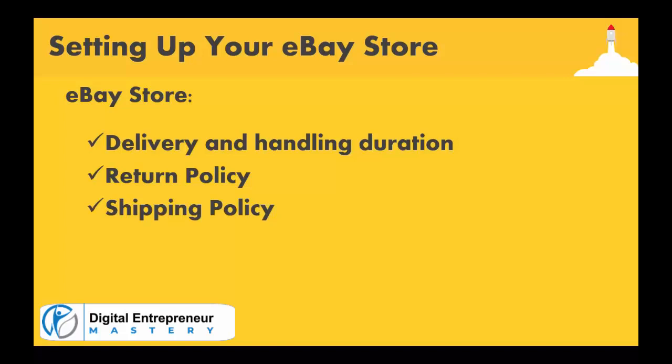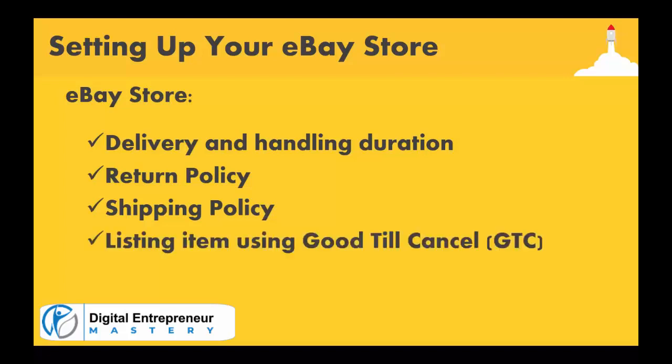And there's a shipping policy that you also need to set up if you are aiming for a top rated seller. Typically for myself, I will be setting it below 4 days so as to meet the minimum criteria to get this special badge. And list item using this good till cancel, or the GTC.